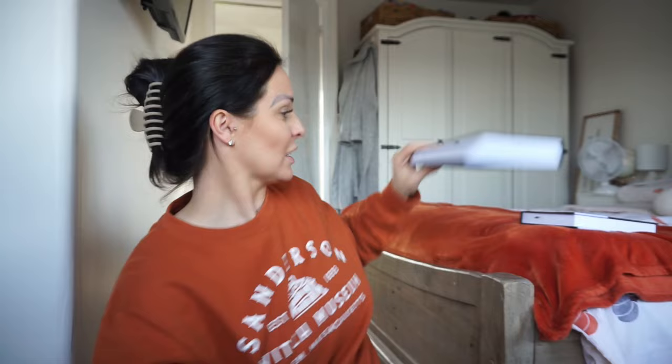Basically, instead of having to think about what to write when you journal, if you journal, it already has things set out for you and you just fill them in. And this is the second one that I've had. So I absolutely adore this book. So I thought it would be nice to share with you your own.